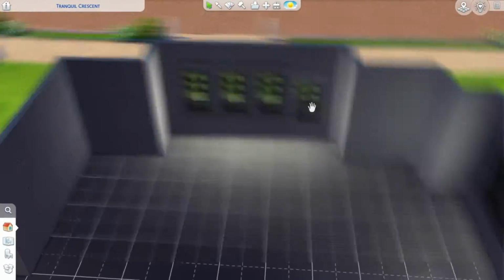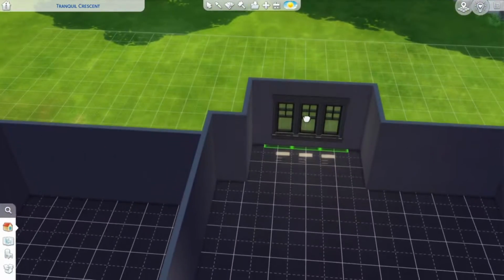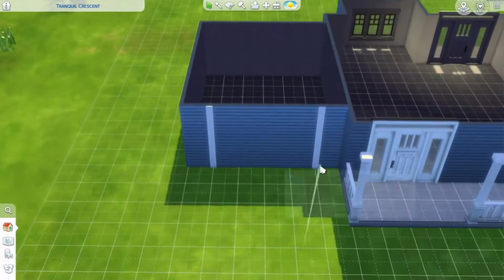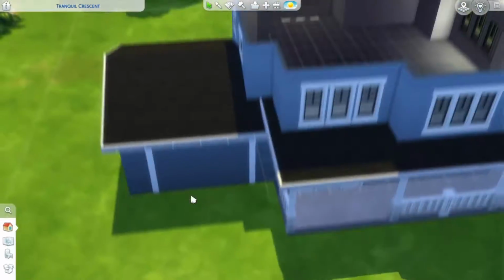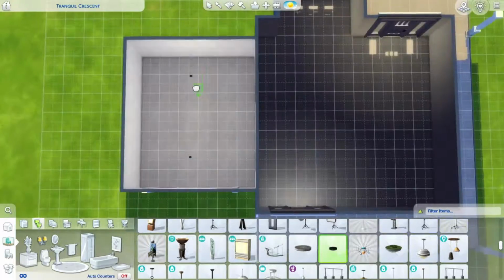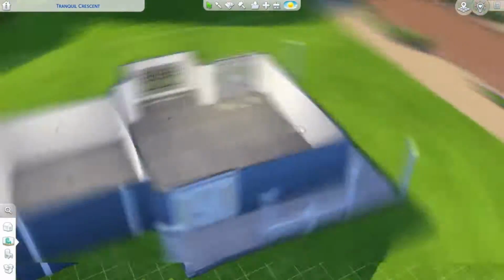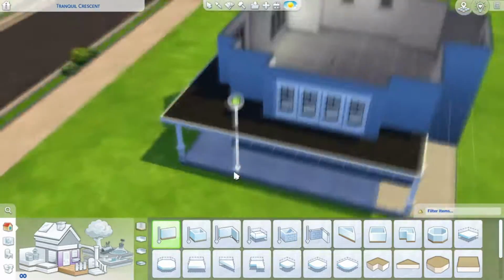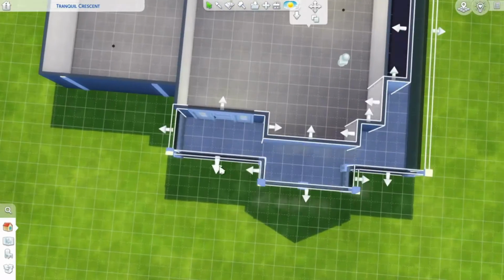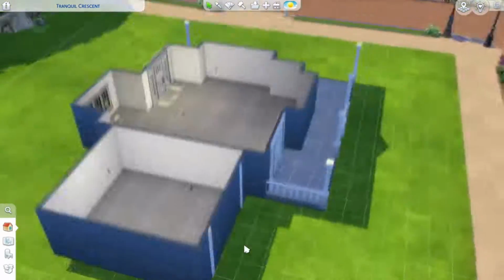But anyways, in today's collaboration, I don't really know what to call this type of collaboration. Basically, I do the outside of the build and he does the inside. So I do the landscaping, the exterior of the house, and the exterior furnishings, and he does the inside, like the layout and the furnishings on the inside.